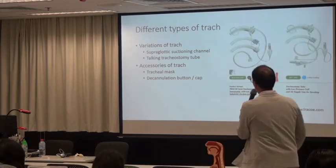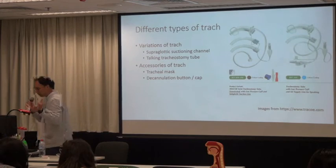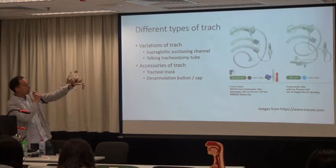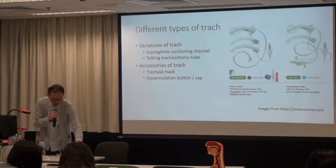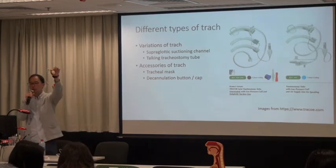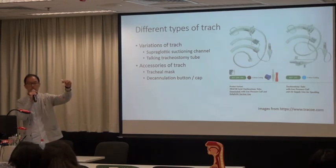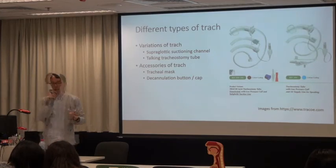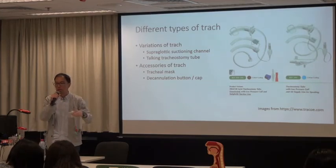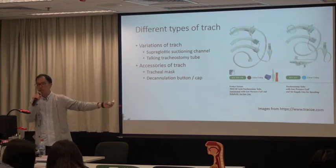Okay. Apart from the two common ones, we also have different variations, like those with a supraglottic suctioning channel, or what we call a talking tracheostomy tube. Okay, this is just to give you an idea that all these are out there. A talking tracheostomy tube would allow a patient who is on a ventilator, whose cuff cannot be deflated, to be able to talk, relying on oxygen supply from the outside.